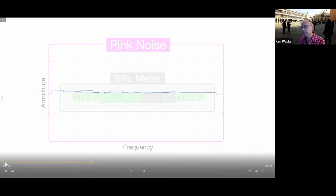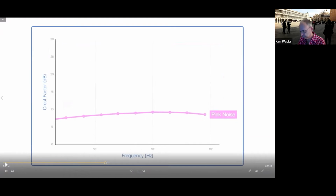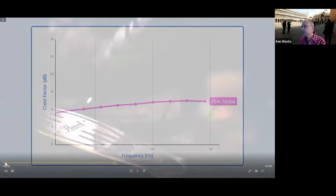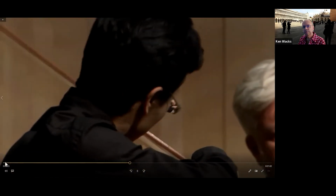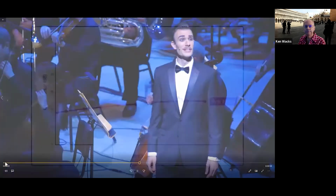But because pink noise's energy is consistent, the signal's crest factor, the difference between peak and average levels, is nearly the same at all frequencies. So, while pink noise does a great job of replicating music's potential frequency bandwidth, it falls short of modeling its dynamic complexity and unpredictability. We started analyzing all kinds of music, and pretty soon we noticed a trend.